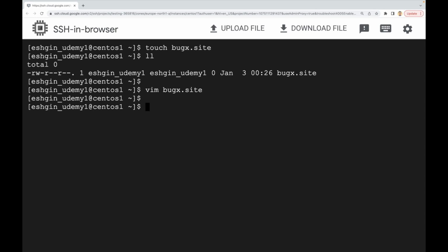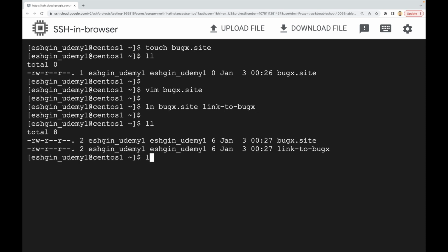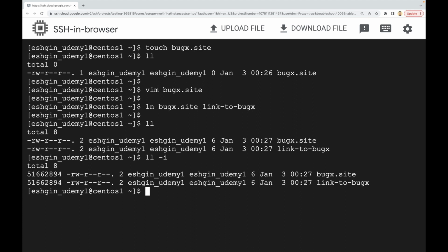In order to create a link, we have to use ln. ln is the command. Then we have to provide our original file name, which is bugx.site. Then after that, we are going to write the new name, the new hard link. So it will be, let's say, link-to-bugx, for example. Press enter. But let's use the -i option as well.